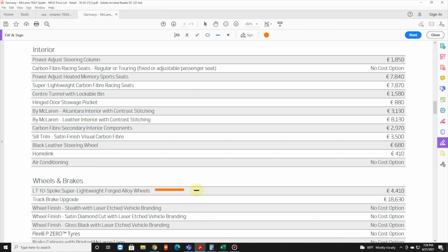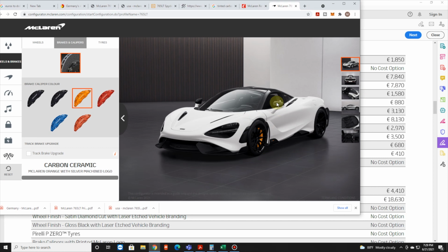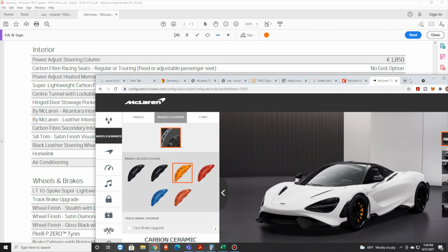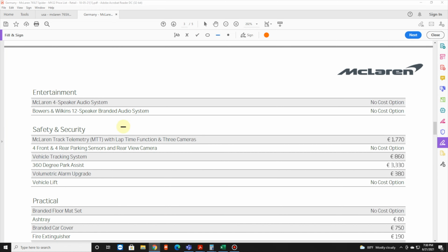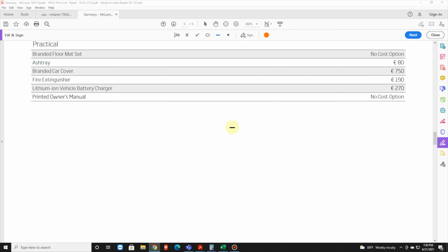And then we get to the wheels. This is really interesting because the 765LT coupe comes with these wheels. So it appears that the Spider is going to have a special set of wheels that have yet to be revealed, which is really awesome. So I think that the forged alloys, these guys are going to be optional. And then the ones that the Spider comes with are going to be even more amazing. So that's something to look out for when the car finally gets released. Now, if we make our way down this list, everything here is the same as the coupe, and the pricing is honestly identical to the coupe, especially if you compare this to the German pricing of the 2021 coupe.